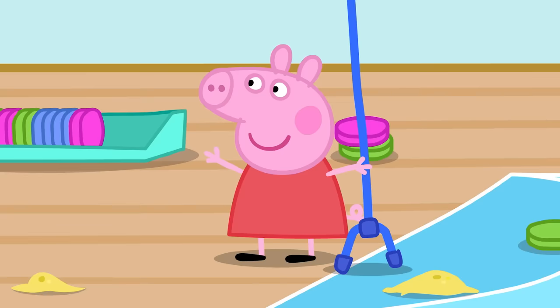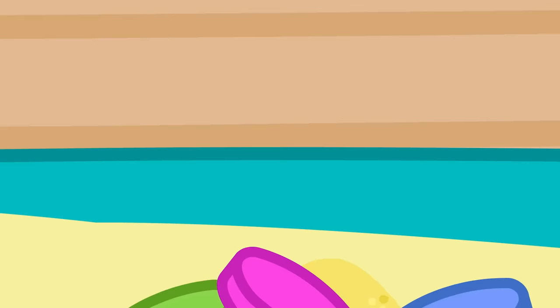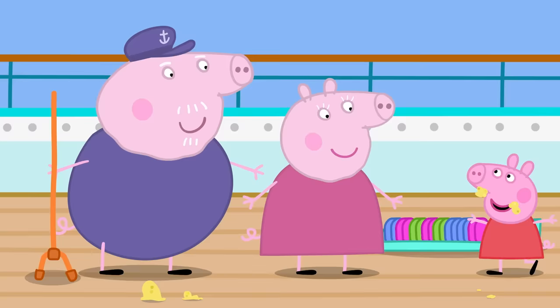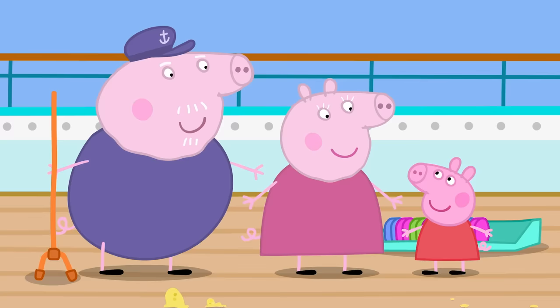Good idea. Peppa is taking a big run. But the sand is very slippery. I didn't get any points. Not to worry. It's about having fun, not scoring points. Besides, no one is an expert their first time.